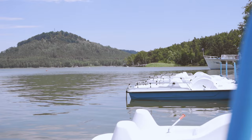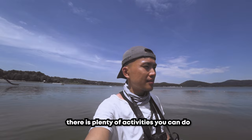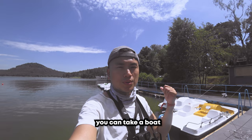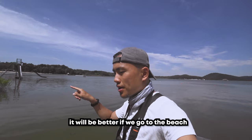We are at the public beach, the main beach. There are plenty of activities you can do. You can take a boat or you can spend your time at the beach. The water looks incredible. It's a little bit green, but I think it will be better if we go to the beach. Should be a 5 minute walk.